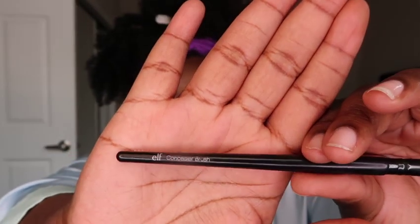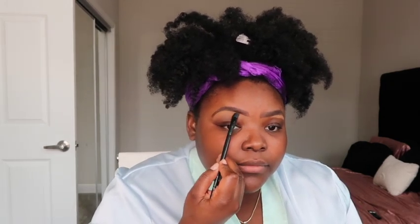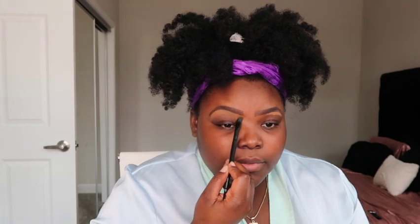I'm using this e.l.f. concealer brush now to blend out the under eye concealer. We just gonna keep pushing this concealer brush to blend out this under eye concealer. And yeah, I think I'm gonna just do my eyebrows off camera, or I'm gonna just be quiet because obviously I need to focus on what I'm doing.